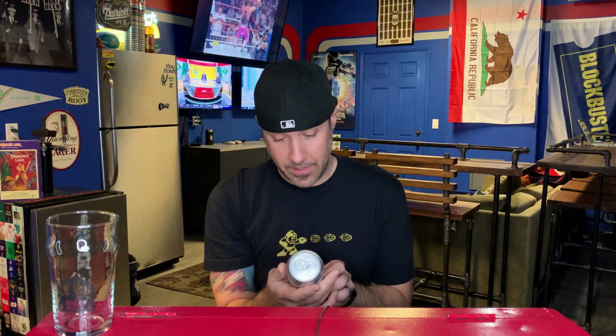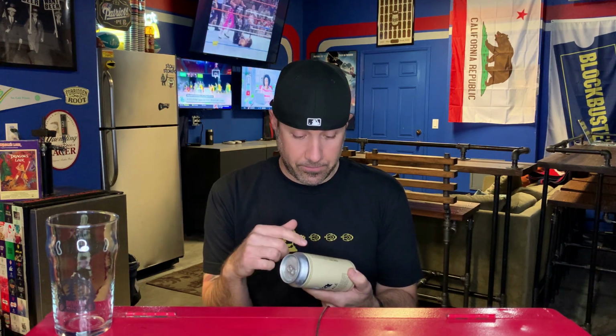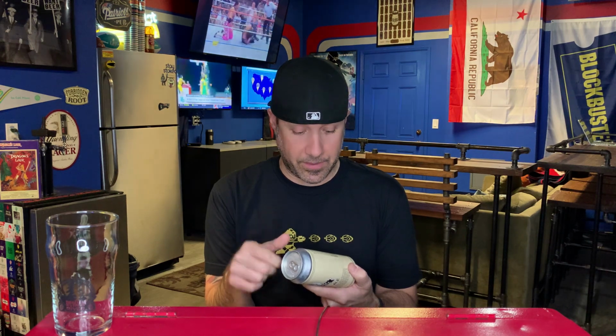And this is actually, I think, a double IPA. The regular Blind Pig is 6.25%, a single IPA that I absolutely love. One of my favorite beers of all time, possibly a desert island beer for me. But this version, per the label, is 7.25% alcohol by volume.